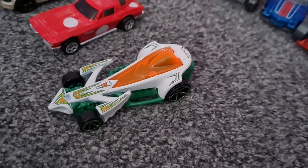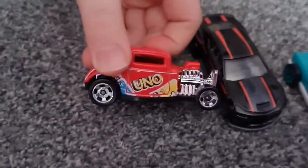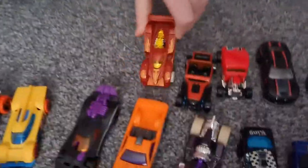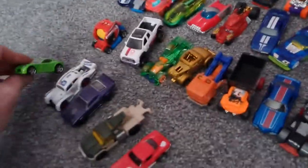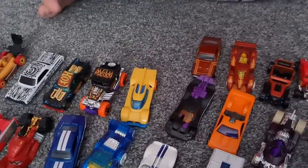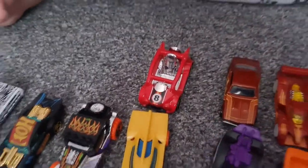Camaro. 1932 Ford. Is it Uno? That's the Uno one. Another Bone Shaker. That's just a gold one. Orangey colour. 24 Hours. An Alfa Romeo 8C. '67 Camaro, flames on the side. 1967. Max Speeder. Kit Kat. Yep.